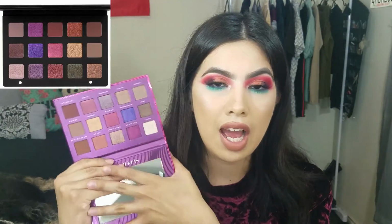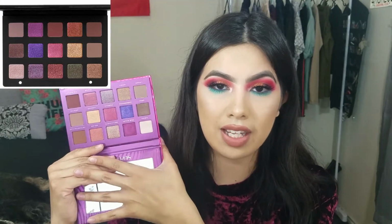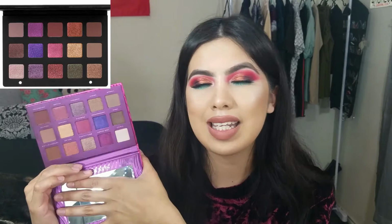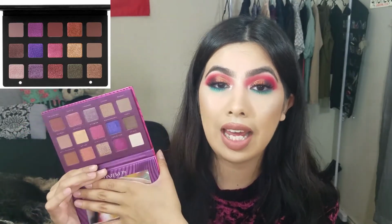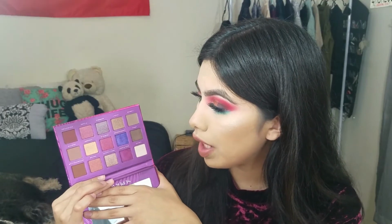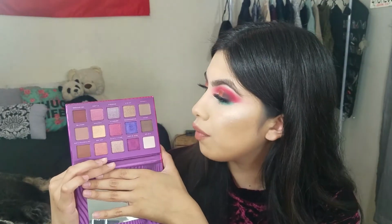The one I was really a fan of was the Supernova palette. I just love the shimmers in here. I feel like they're so unique, and this again is supposed to be a replica or dupe inspired palette by the Natasha Denona Lila palette. So again, I just think it's super nice, very comparable to that palette, so I think it's cool. But I really just love the shimmers. I feel like the shimmers are so pretty, and I haven't seen anything really like them.